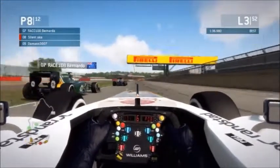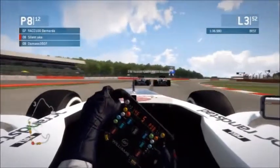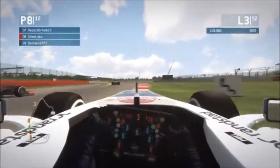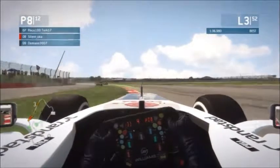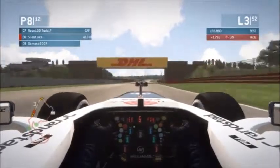And now Silent cannot capitalise. Bernardo then looking to go down the inside of Turk. Bernardo with massive straight line speed. Turk pushed out again. The two of them come together. Damaso's behind. They come together again. Turk is now hitting. So everybody's hitting Silent. He is still facing the right way this time though. Bernardo 6th. Turk 7th, albeit he's off the track again. Silent in 8th with Damaso in 9th.